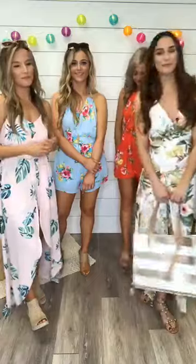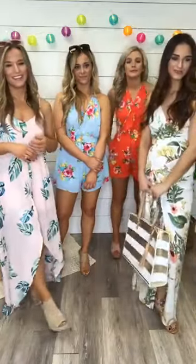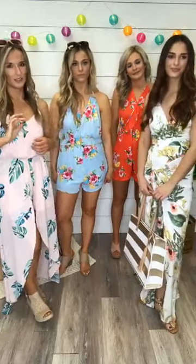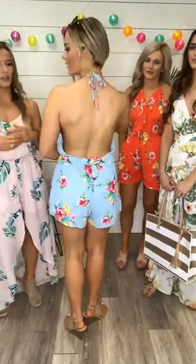That was great. Someone was wondering, she also asked about the rompers being true to size, so I know we just covered that. And then the back of the blue romper, Kristen, if you would like to turn it around. Of course, yes. It's just open back, halter neckline.